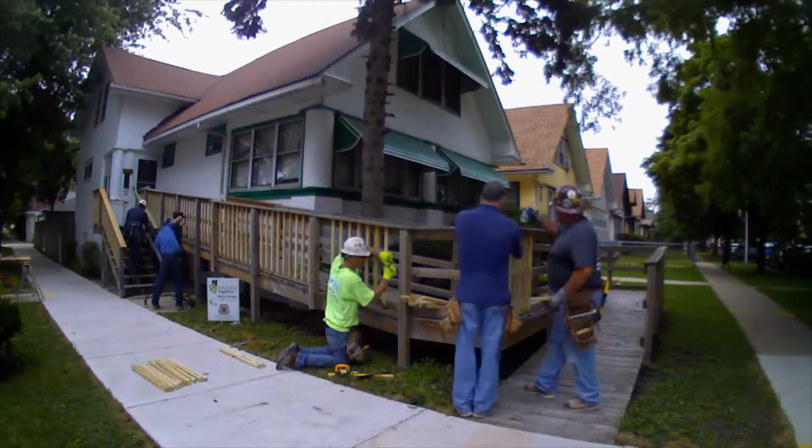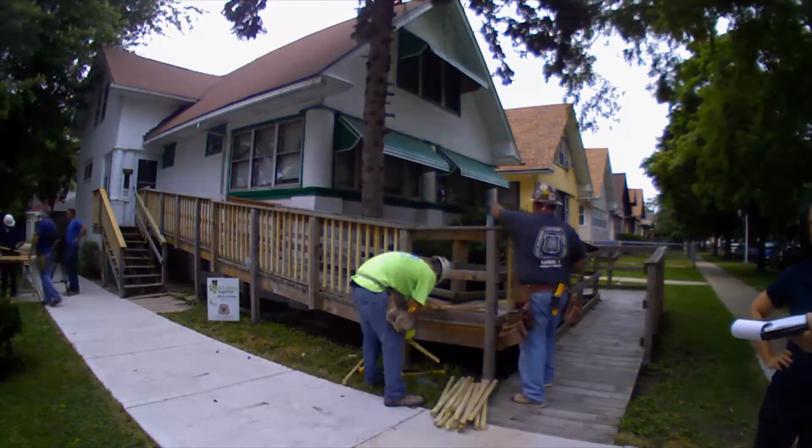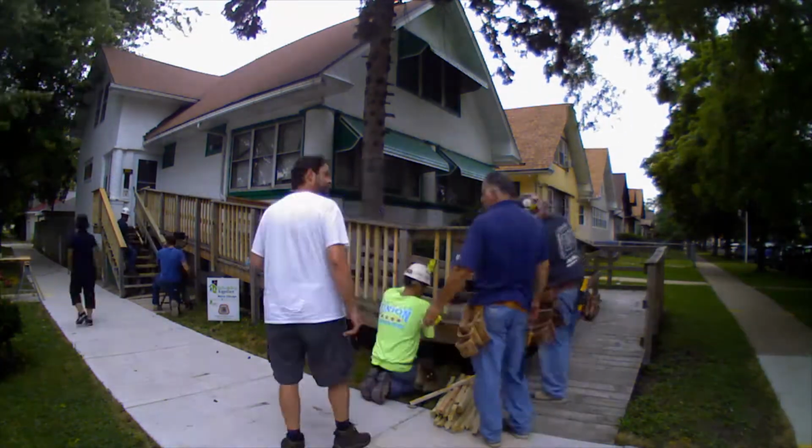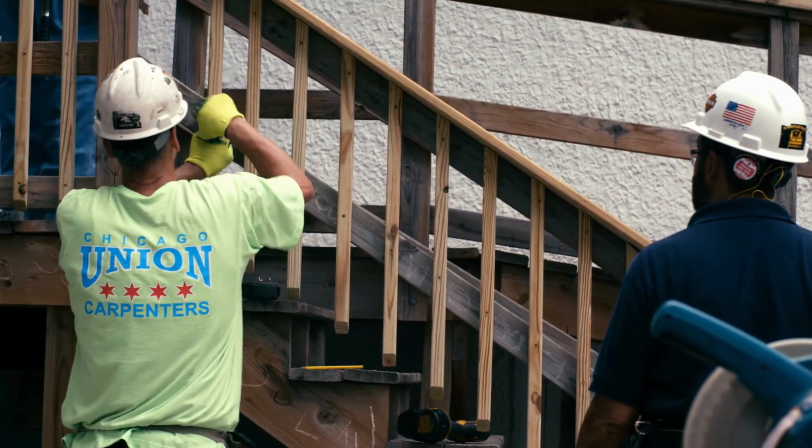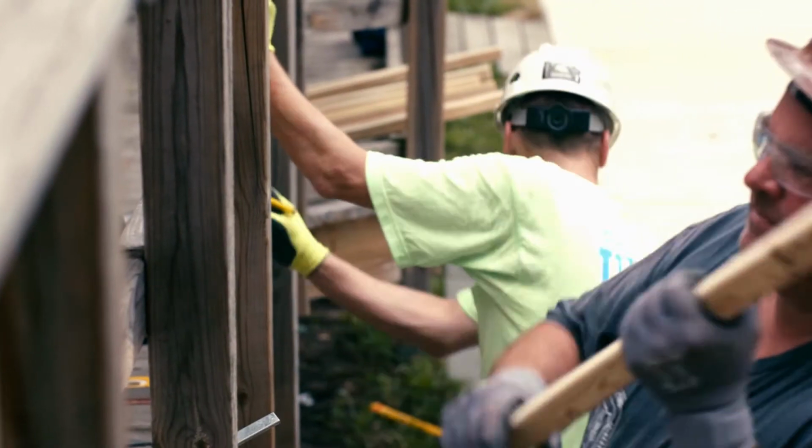It's tough to overstate just how much union workers do for their communities. Let's see how they're making a difference in the lives of those who need it most. Any carpenter worth their salt will tell you a ramp cannot stand without proper support. What the trades recognize is that a community, in order to be strong, needs proper support as well.